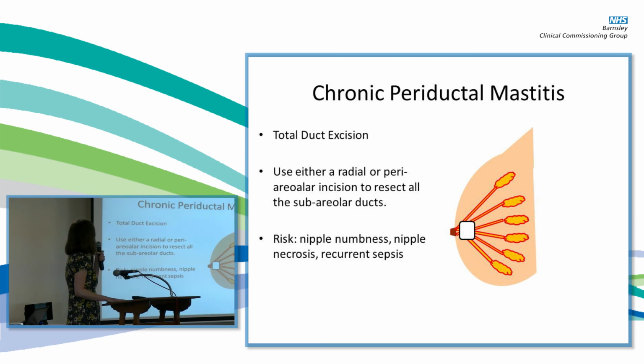So for those ladies that do have a chronic periductal mastitis, we'd tend to end up at the point of surgery, so we'd do a total duct excision. So generally a periareolar incision, taking the ducts all the way from behind the nipple. It generally works quite well, but there is a risk of nipple necrosis, nipple numbness, and recurrent sepsis. So again, I would always ask ladies to stop smoking before going down that line. Otherwise, you've got quite a significant chance of wound breakdown, and then you're back at square one packing wounds.